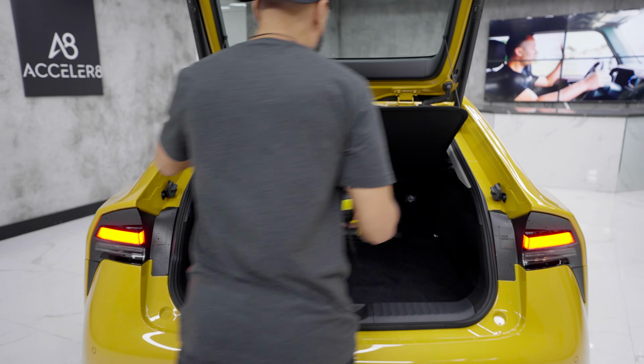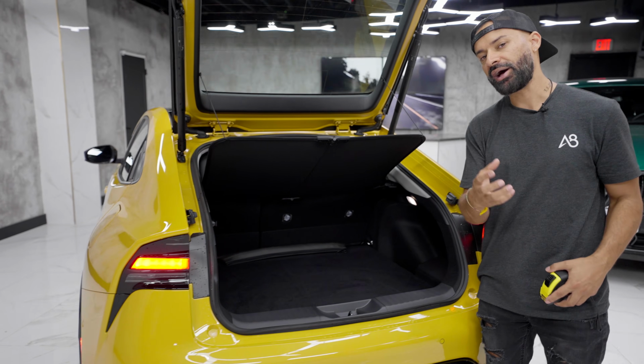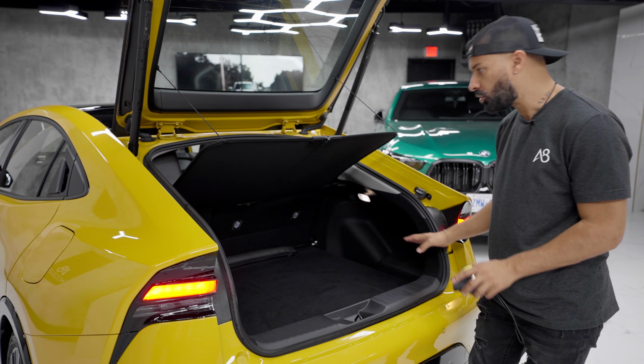Now you do have this little tunnel soft thing that you can move, but it's still not very high. You get a decent amount of depth, but just keep that in mind when you're looking at a Prius on how much room you will need in your trunk. You do have some storage on the left here and some on the right, but not a whole lot.